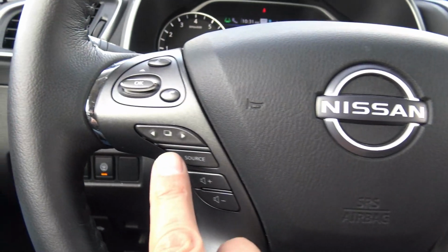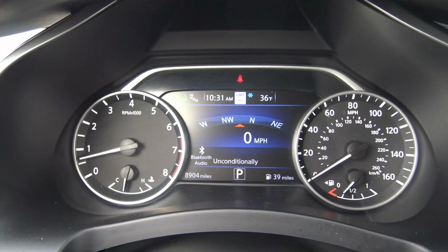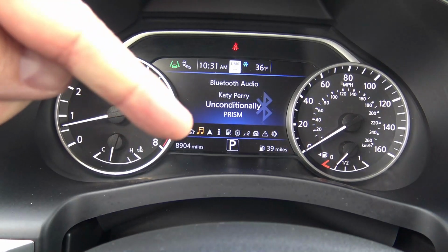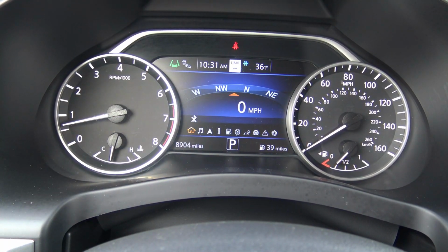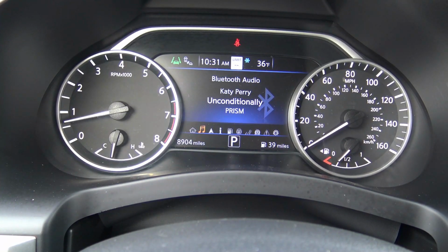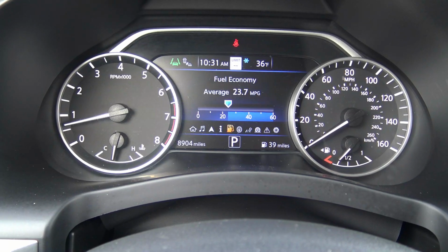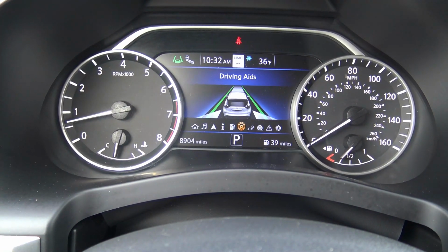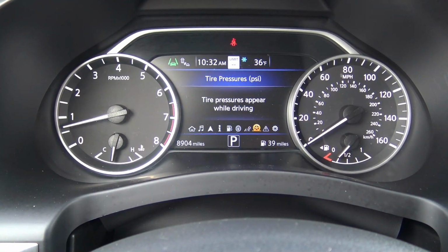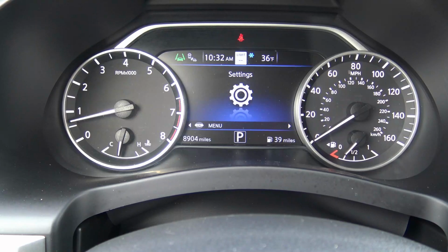So over here on the left with that pages icon, you can see here left and right. I'm going to be pressing left and right on that icon right now. So as I press right, it has different functions. You can see on the bottom right down here in the orange, whatever is highlighted in orange is what is showing. So there's our compass along with our speedometer, and then to the right is going to be audio, another compass, driving information, fuel economy and whatnot, and then average fuel economy, driving aids function, speed limit sign. That's pretty neat because you've got a camera system that can recognize street signs, tire pressure, no items, and then settings. Settings is right there, and we're going to press OK.